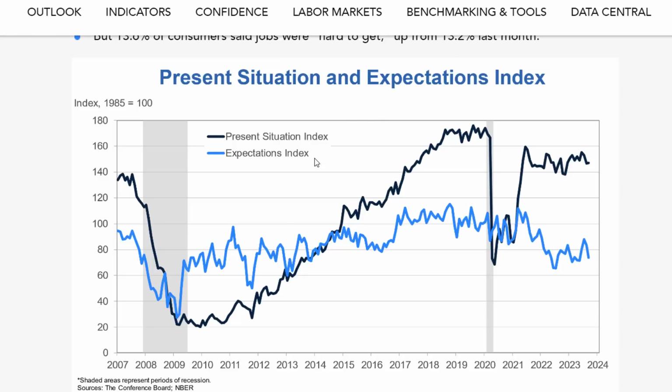So the expectation index, which is what consumers are expecting, is below 80 now. And historically speaking, every time we are below 80, well, that has been presented as an area where a recession is most likely taking place. Now, of course, there are a few exceptions, but this is what we're currently seeing. And then obviously the present situation is trickling down, but it's not as bad.